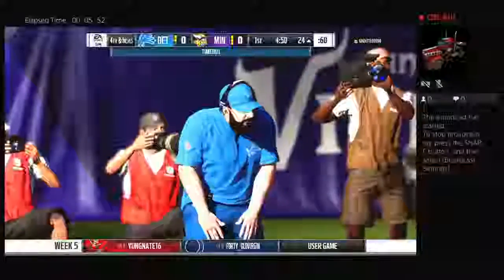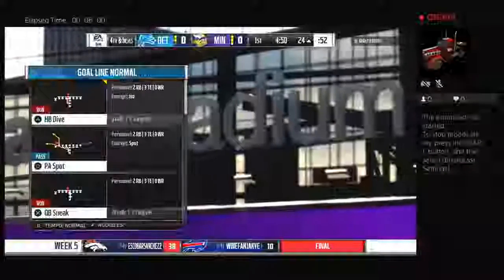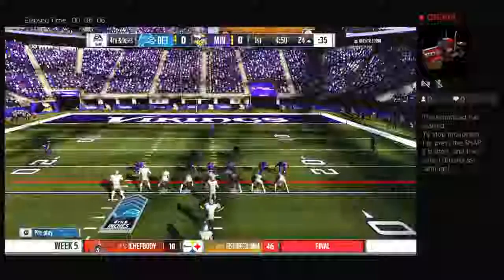Now on 4th and inches, they're going to want to talk this over. We get a timeout. They'll have 2 remaining as we step aside here in this first quarter. The field goal unit's going to stay put on the sideline. They're going to go on 4th down here.